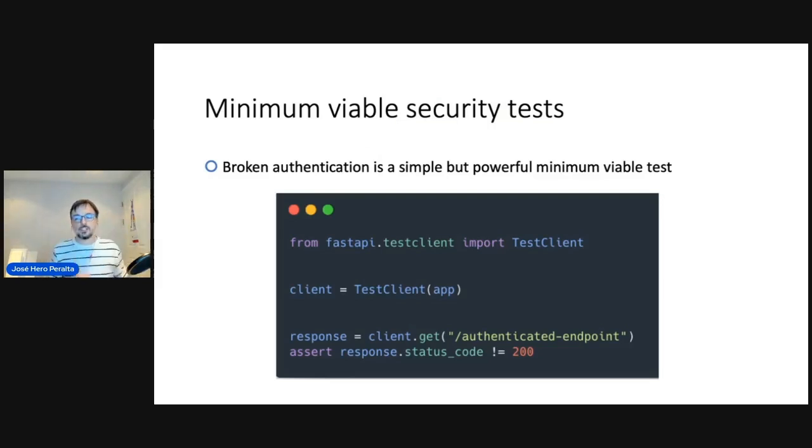So right, we're going to start. We've done some threat modeling on what can go wrong. We're going to get some ideas. Let's begin with some minimum viable tests we can do here. So something that is very simple and is going to give us a lot of value.